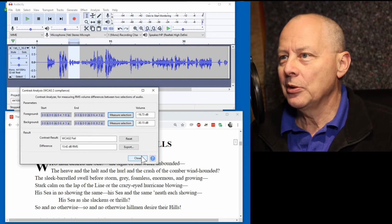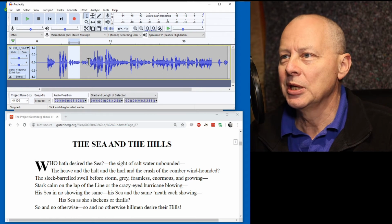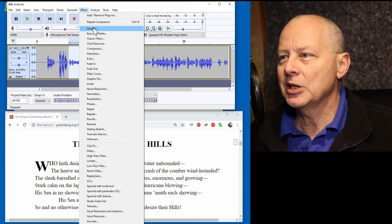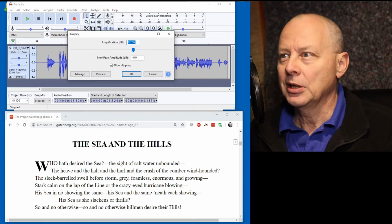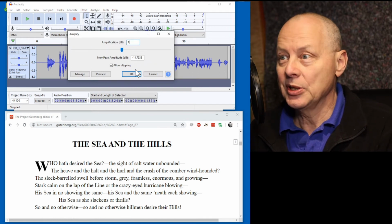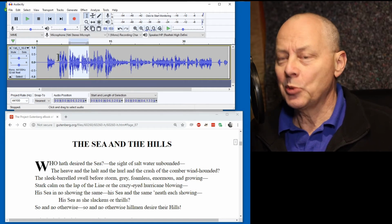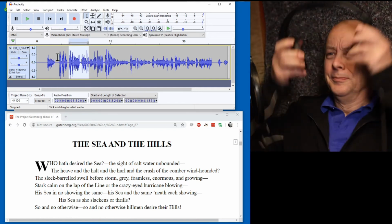So if we were to go and amplify the second part by 13 dBs, it would be similar to the first part. So let's do Effect, Amplify, 13 dBs. And now it looks pretty similar. Let's listen to it.